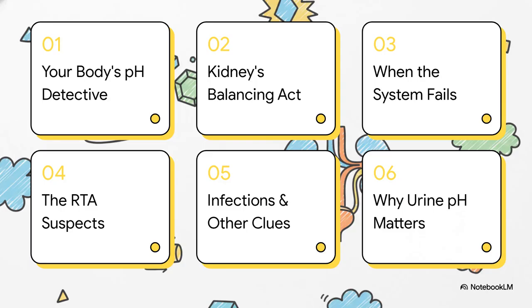So here's our game plan. We'll start with the main clue, then we'll check out the system that's supposed to be working. After that, we'll see what happens when it breaks, meet our suspects, and even look at some other culprits. Finally, we'll wrap it all up with why this whole thing is so important. Let's get right into it.